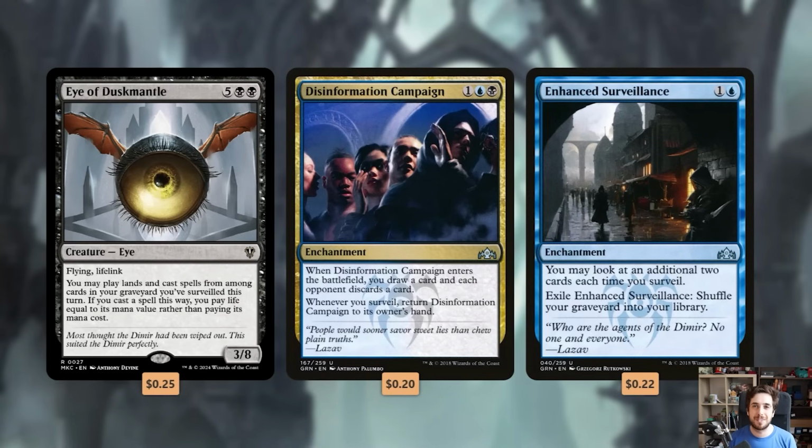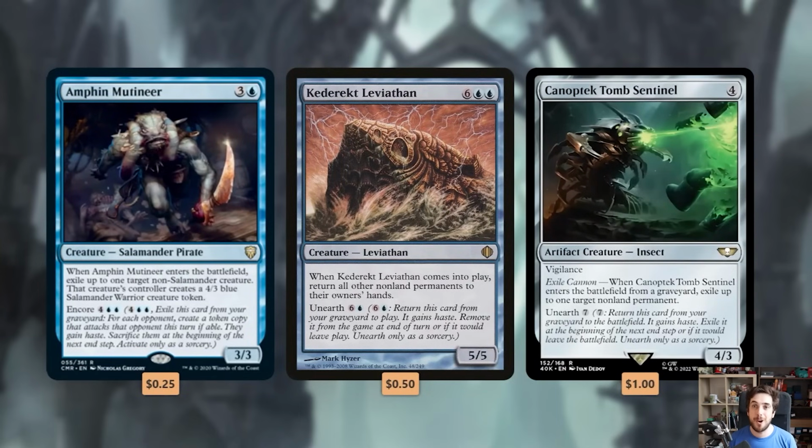Disinformation Campaign is a cool, grindy card that draws us cards and also lowers our opponent's cards in hand, so it's just a lot of card advantage. Enhanced Surveillance just allows us to surveil more, but also protects our graveyard from exile effects, which is also really nice. And then we have the cards that we're putting into our graveyard. We're surveilling a bunch of creatures into the graveyard, not only to reanimate them with Mirko, but also to activate sweet abilities to use our Convergence with.